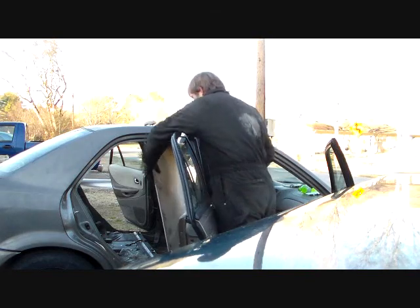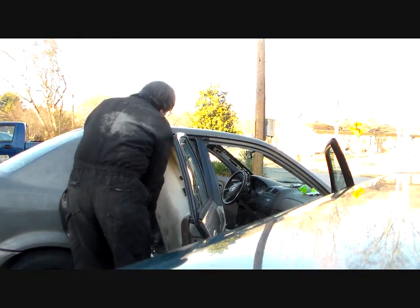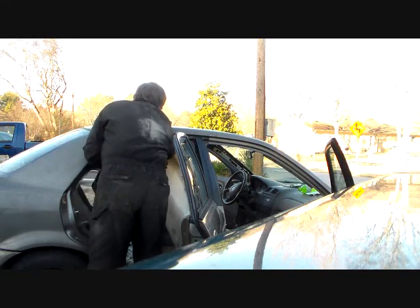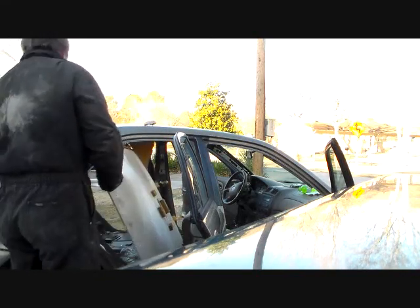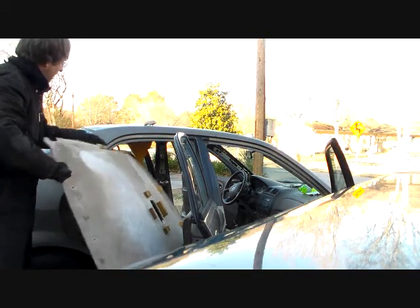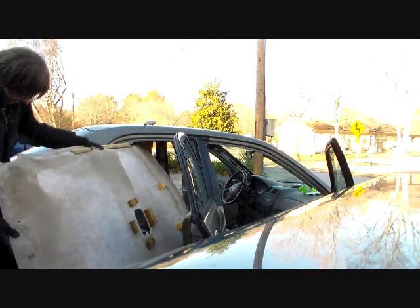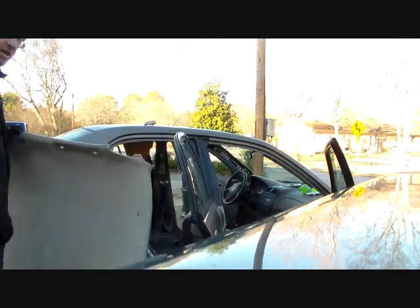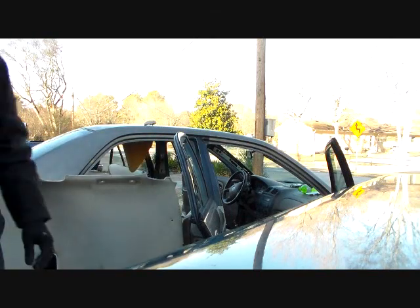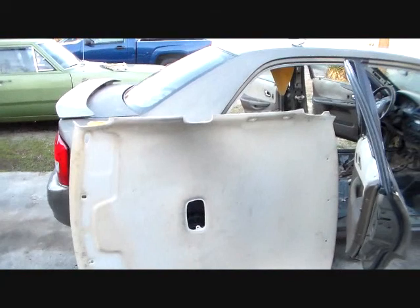Do this on this side so you can see what's going on here. This thing is stiff. You gotta punch it. I'm assuming that you don't want to have everything up. Funky ass headliner out. Yeah, came out easy enough.